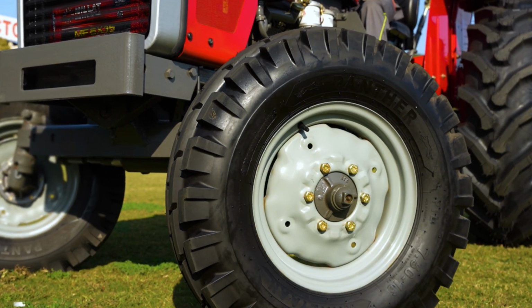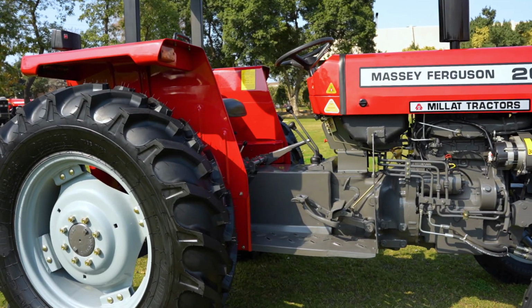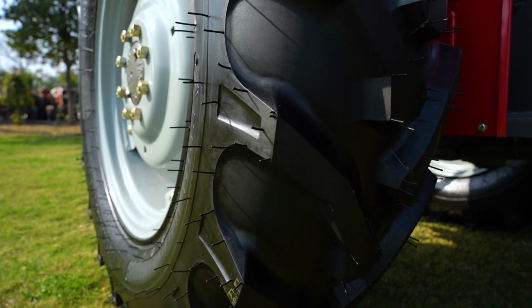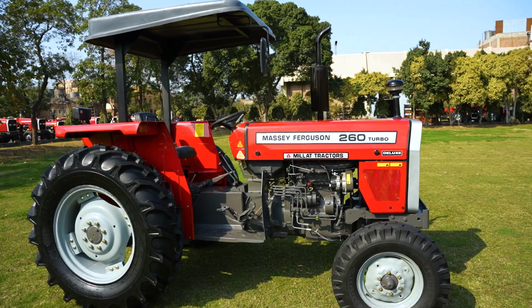front-attached implements. Unleash the power of the MF260 Deluxe with its extended wheelbase, ideal for top-tier performance in tillage and haulage. Enjoy enhanced stability and ground grip, ensuring effortless handling of tough tasks. Elevate your productivity and confidence in the fields.